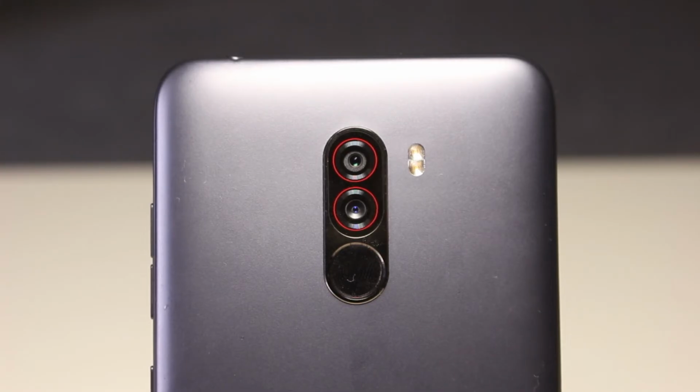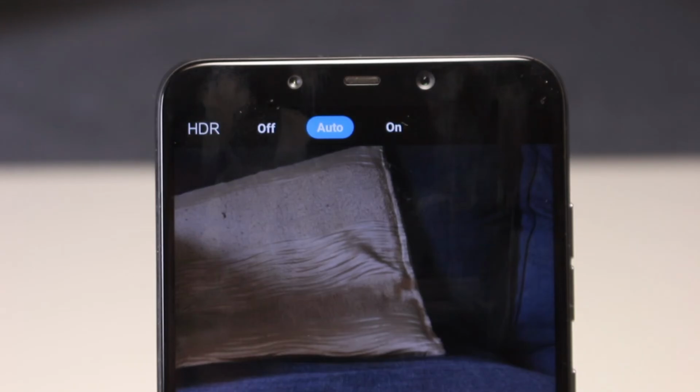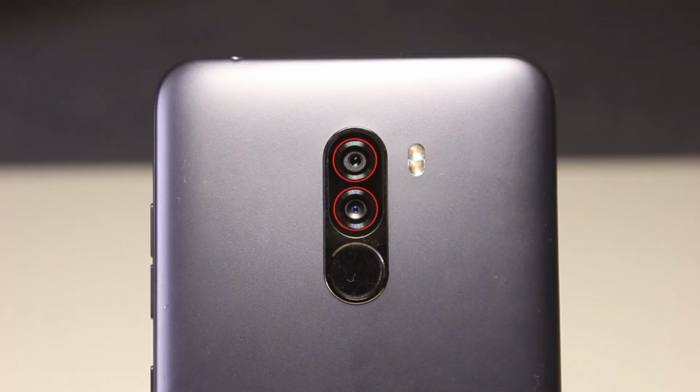Pocophone F1 camera performance is not bad, but it is not good enough for the claim as flagship camera. It does not come with optical image stabilizer and your photo will be blurry if your hand is not steady enough. Pocophone F1 also comes with HDR Auto and the HDR processing is low. I would not say that photos shot by Pocophone F1 are lacking of details, but the edges of the object or subject will look fuzzy.